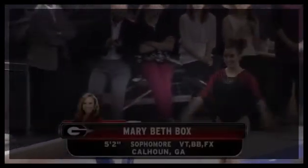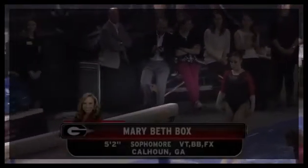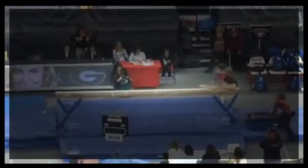So we are eagerly anticipating this beam rotation for Georgia after a pretty tough one for the Gym Dogs on Friday night in Gainesville. Here is, for the first time in the leadoff position, Mary Beth Box, the Georgia sophomore.